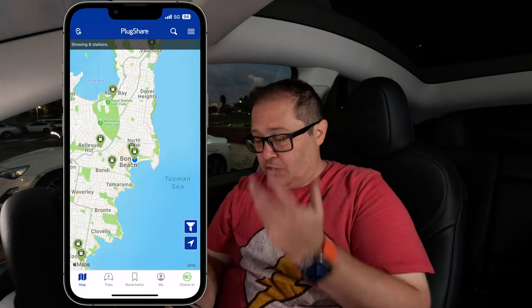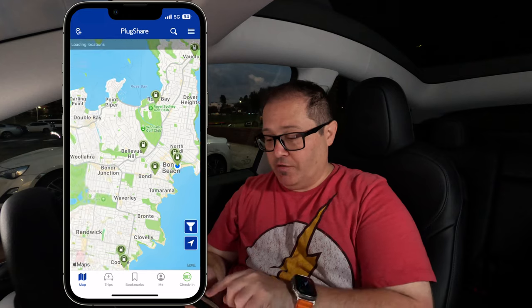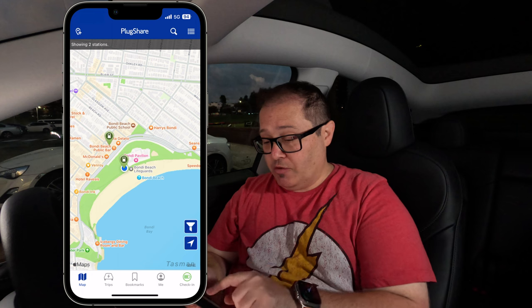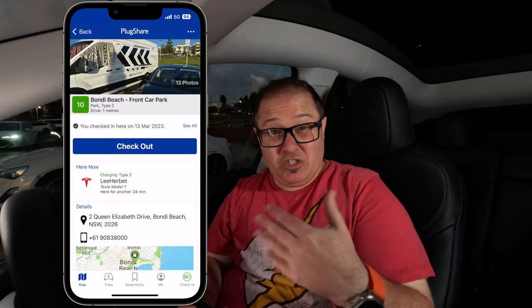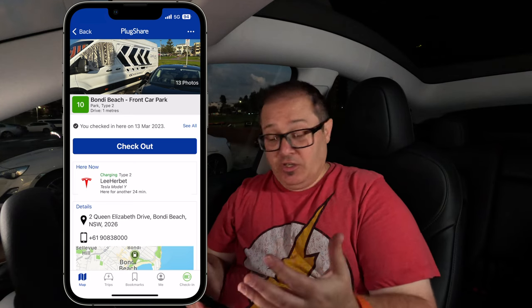So the first app that I want to show you that you use for your planning is an app called Plugshare. How this works is you go into the app, tap in show me where I am, and it'll show you all the chargers that are around you. So for example, here, I'm at Bondi Beach. You can see there's actually a couple of chargers around here. If I tap on the one that I'm at, the green ones are sort of AC charging, so slightly slower, and orange are the faster ones.